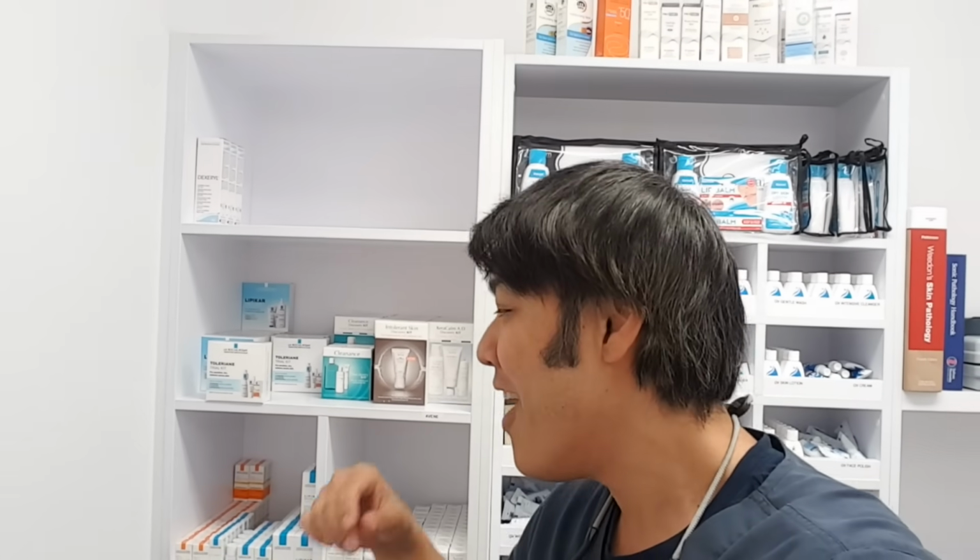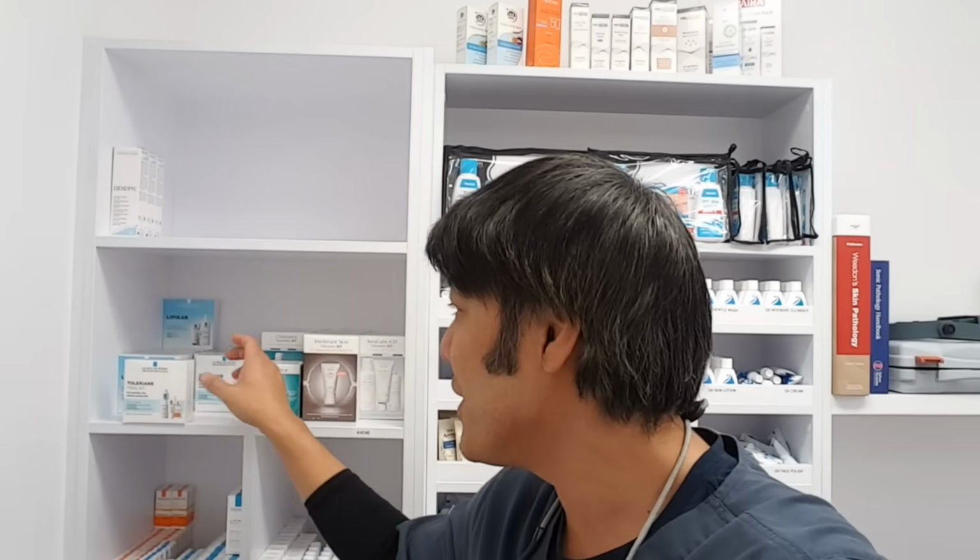Before we go on to the video in regards to how to treat hormonal acne, I'll give you a sneak peek on what a dermatology office looks like. Before most of us recommend products or endorse products or prescribe anything to patients, generally speaking, most dermatologists would have trialed it on themselves first. So we get given things like these little trial kits.